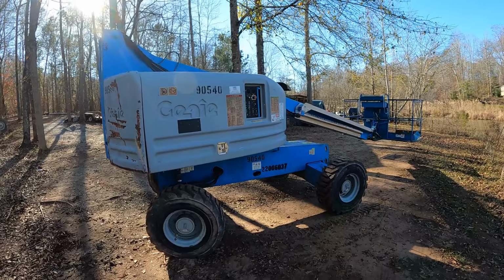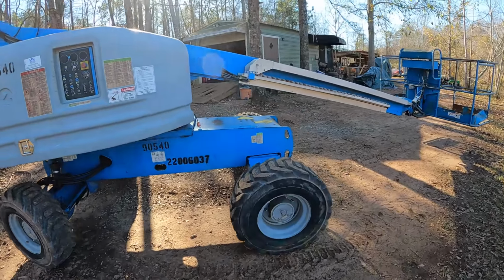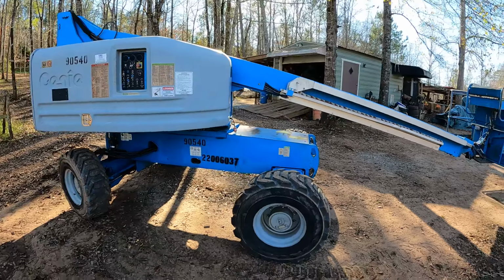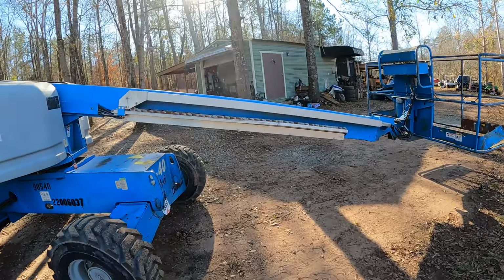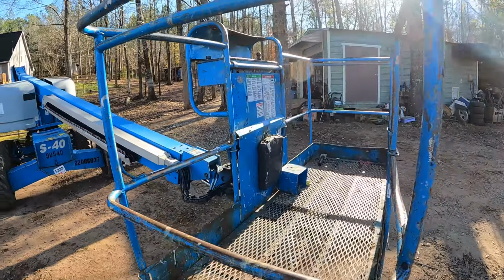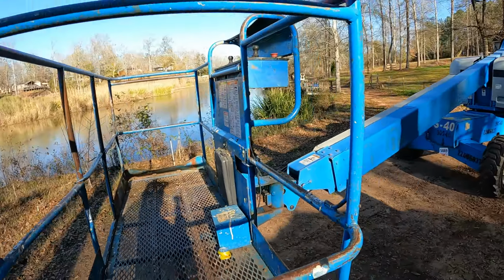Hey guys, welcome back. So this is a 2005 Genie S-40 boom lift. I just picked this up from the Ritchie Brothers auction. I paid $10,000, but then once they add on their auction fee of $1,000, which is 10%, then $770 in taxes and $725 to get it shipped about 70 miles.